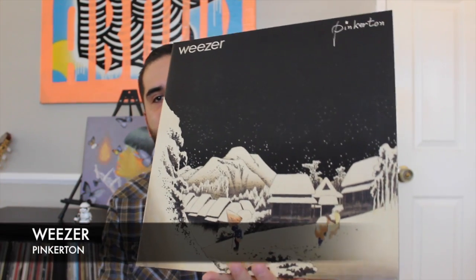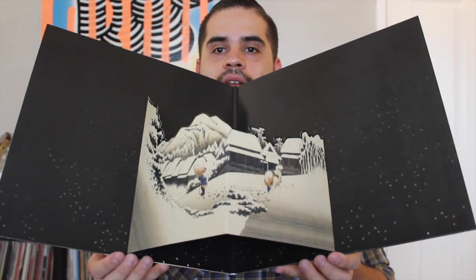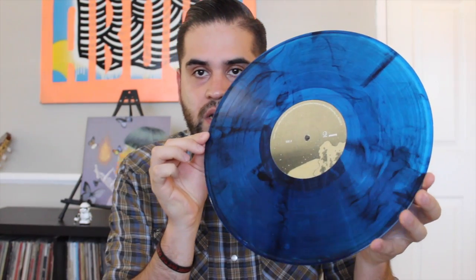Weezer, Pinkerton. Here is the front of it, that beautiful art, and then on the back you've got the track listing. It is a gatefold, and this one is a pop-up. I will forever love that, no matter how old I get. And then this record was pressed in this beautiful smoky blue color. It's one of my favorites so far this year, just because it looks so epic.